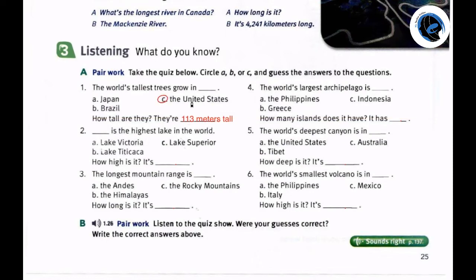Take your time. Do the quiz and try to answer. And after that, you come back. So we go to the listening and we will listen to the quiz. Let's do it.